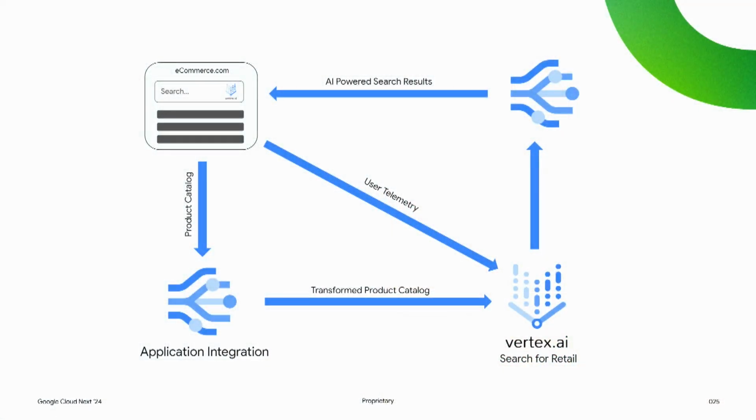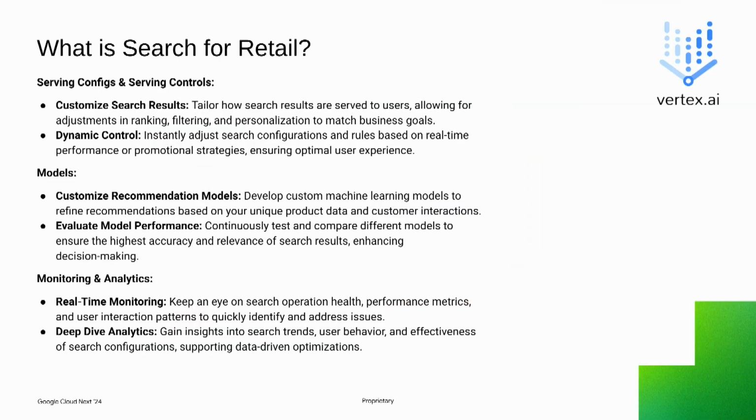So I took an e-commerce store, and I'm taking the product catalog, and I'm using application integration to move and transform that product catalog into a schema suitable for search for retail. I then have another integration that's interacting between search for retail and the Shopify store. And you might be thinking, search for retail? I thought I came in for an application integration talk. So what is search for retail? It's a great place for you to be able to build models for special recommendations in search that you can serve up to your customers on your store. It also has the ability for monitoring and analytics.